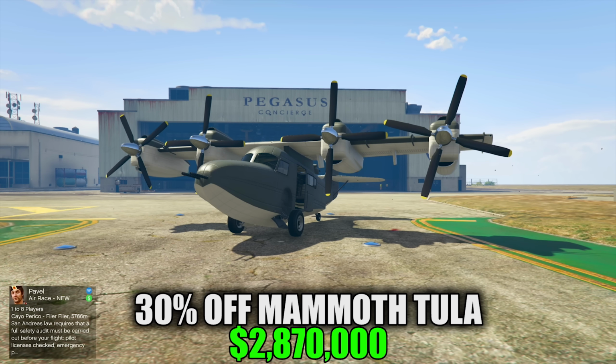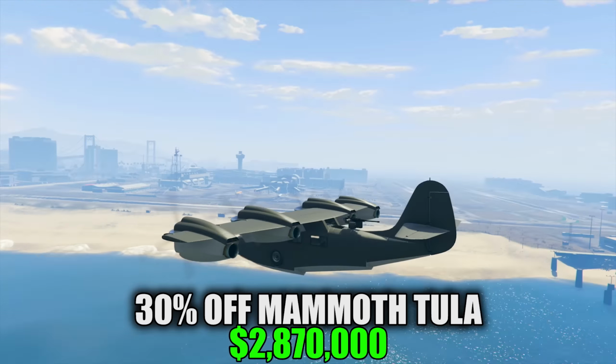For example, 30% off the Mammoth Tula. In GTA Online, this vehicle is a versatile aircraft with good handling and defensive capabilities. While its acceleration and top speed are only average here, it offers unique features like the vertical flight mode for precise maneuvers and short takeoff and landing capabilities as well.